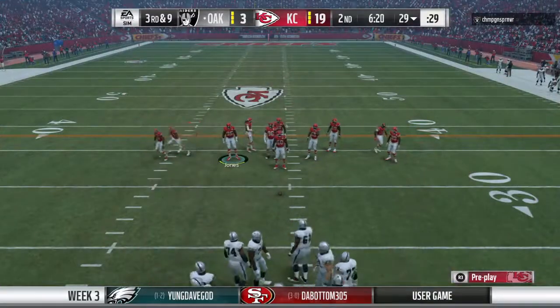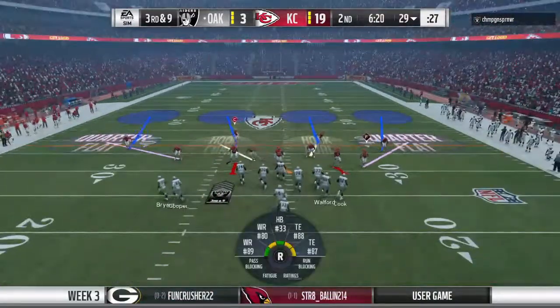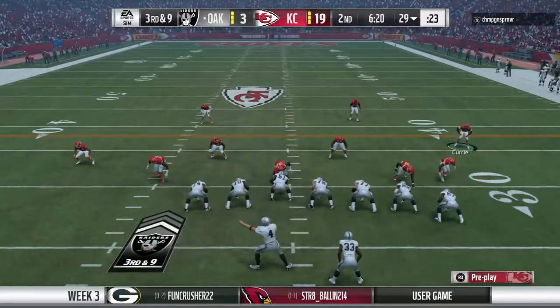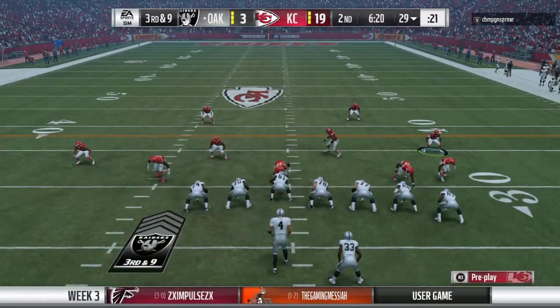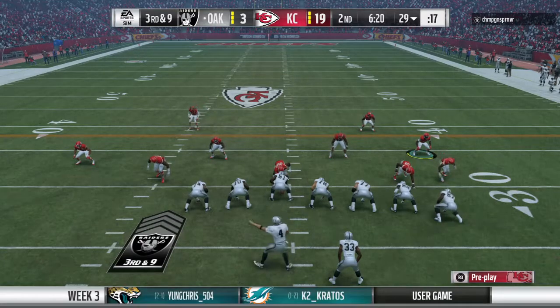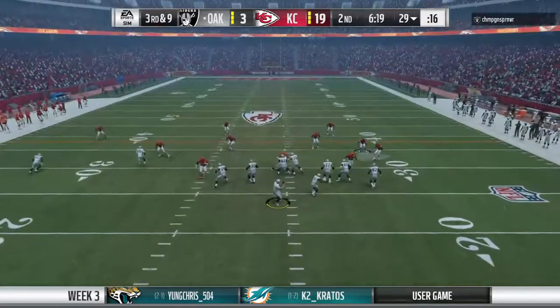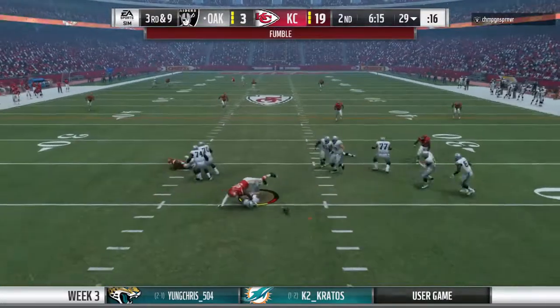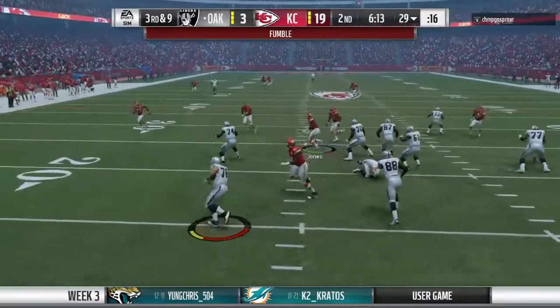So a 3rd and 9, and 6 defensive backs out there in the dime. Patrolling the passing lanes. Throwing his Carr on 3rd down. And now the ball's out. Carr lost it. Fumble.